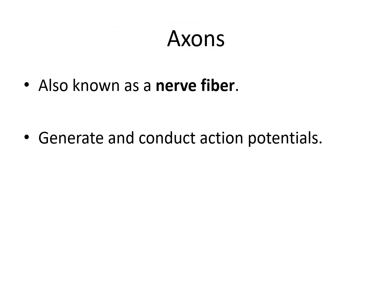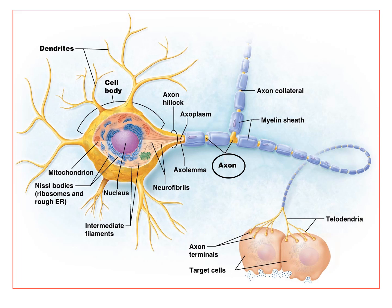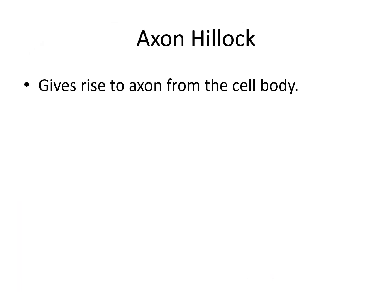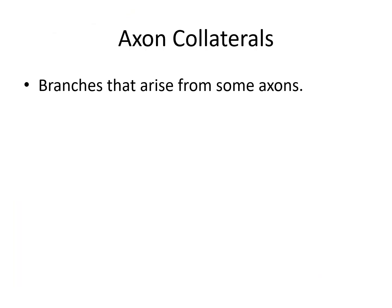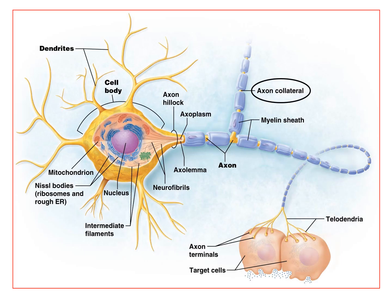Axons, what we typically call a nerve fiber, generate and conduct action potentials away from the cell body. Here's the axon as it extends, and they can also branch. These branches are called axon collaterals, but generally, many neurons have a single axon. Now, a special area called the axon hillock gives rise to the axon from the cell body. Here you see the axon hillock that extends the axon from the cell body. And as I mentioned, you could have branches called axon collaterals, and here I've labeled them.